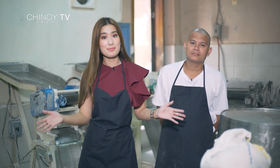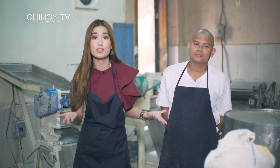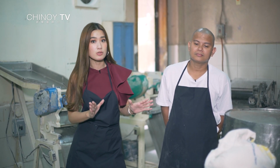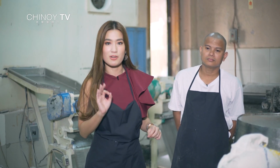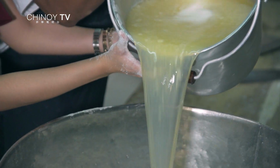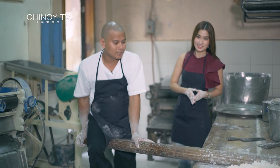So now we are here at the Mizuki noodle making area, and as you can see, it looks a little bit different from your usual kitchen because this is how noodles are traditionally made. Yep, since the 1930s, and they have been making it like this ever since, and that's why the noodles taste so great. Okay, ladies and gentlemen, that was the easy part. The next step is really what I'm looking forward to trying.